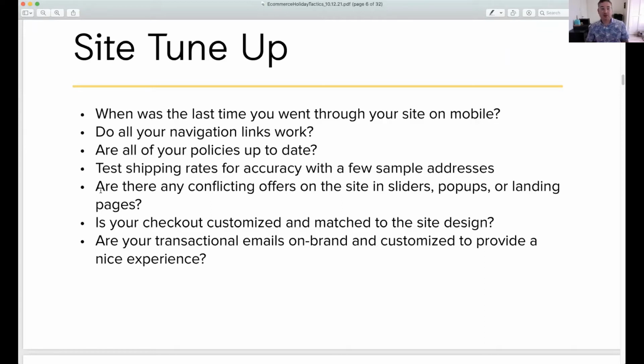We also want to think about any conflicting offers in the sliders, in your pop-ups, any landing pages. It's easy to forget, oh yeah, we had this promotion running and you left it on the site somewhere, or the pop-up is still happening, but you don't see it because you've closed it and therefore you don't see it for another 7 days or 2 weeks or whatever. Making sure that no one's getting a conflicting offer, a welcome offer, sign up offer, etc.